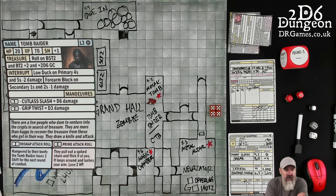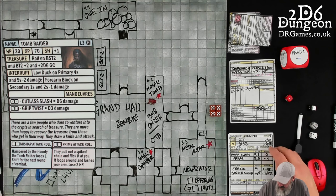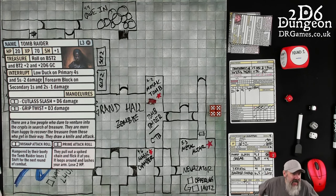Low duck on primary fours and fives, so my sharp slash is not great. And a forearm block on secondary ones and twos. So my sharp slash is real garbage. Fours and fives. Yeah, so my sharp slash is going to be a negative two force no matter which way we slice it. And I do not get to use any of my armor, it looks like. Three and three. Yeah, and my jerkin is a four. My shield's a six. Five.